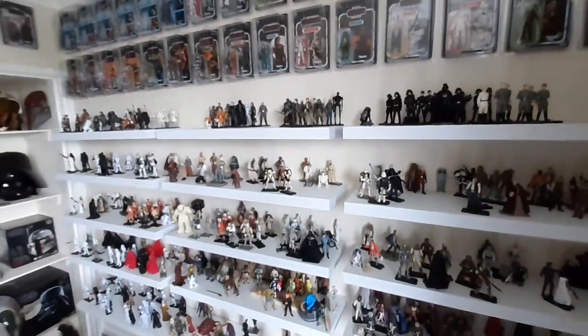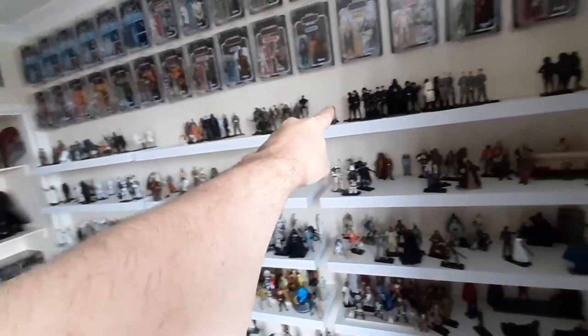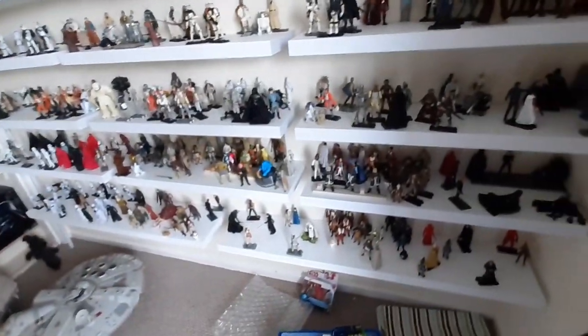This is my original trilogy collection, all in chronological order. So it includes Solo, Rebels, Rogue One, then we go into A New Hope. And then at the bottom I've got the sequel trilogy.